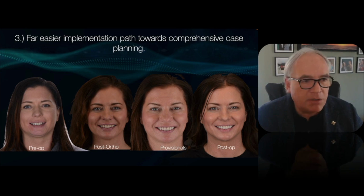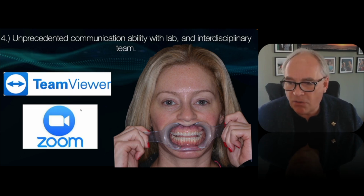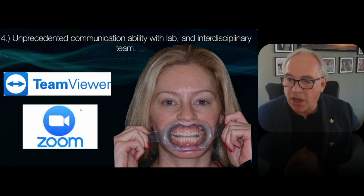And if you don't, number 4 is we do have unprecedented communication ability with the lab, but also with our interdisciplinary team. TeamViewer is probably the primary one, because when we're using TeamViewer, if I log into Lee's computer, we both have control of the mouse. I can see exactly what he sees. It's like we're sitting right next to one another. Zoom more recently has added the ability to share the mouse, and so that might be better if you're going to have a whole interdisciplinary team on, because multiple people can be looking at the same thing.